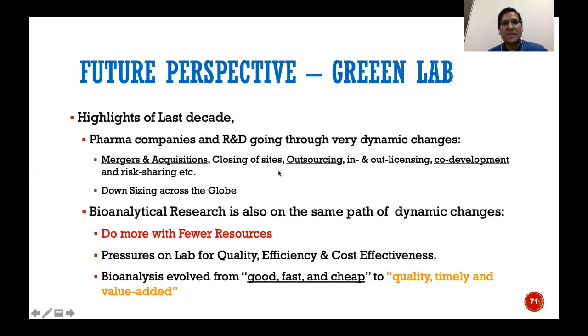So pharma companies and R&D are going through very dynamic changes. Mergers, acquisitions, you might have heard Mylan, Pfizer merged. So many big companies that used to be there, they merged. Google invested in Reliance. Something big is happening. Telecom, Idea, Vodafone merged. In pharma also, a lot of mergers and acquisitions happened in the last 10 years. Closing of sites, outsourcing. They have closed down their sites, like bioanalytical, they are not doing it themselves, so they need to outsource. Out-licensing, even the molecule they are selling off, generating money to sustain and go for development. So they develop and sell their products.